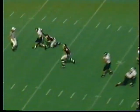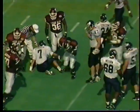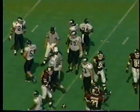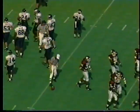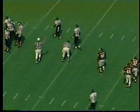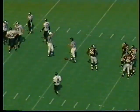Passing down, rolling left, now back to his right. LaRocca being chased. He's going to be sacked. No, he got away. Now he won't. Got away, then he's blasted at the 29, hit by Antonio Armstrong. Larry Jackson was back there chasing him. Somebody had him by the shirt. He broke free, and that was back at the 26. Then he went bouncing forward to the 29, and then he went back to the 26.